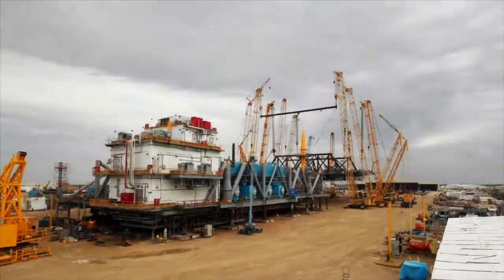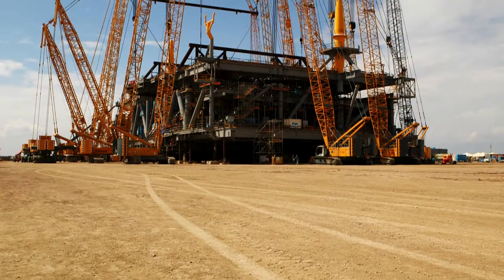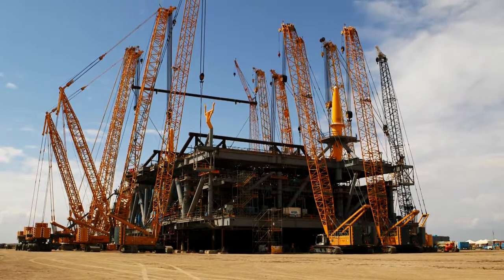In some ways right now, Stampede from a delivery standpoint is well ahead of most all projects of this scale and scope delivered in the deep water Gulf of Mexico, and it's something that the team, everybody involved in the project can be proud about and be very excited about.